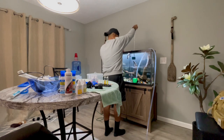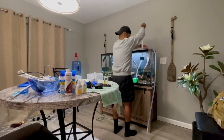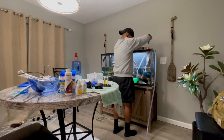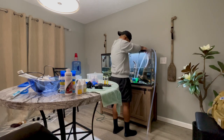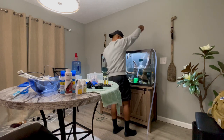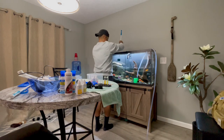This is my main show tank, so when I have people over, this is kind of like the talking piece, so I'm pretty anal about it. I want it to look crystal clear as possible, so every little moment that I get, I'm going to go ahead and scrub the glass from the inside, make sure it's nice and good to go. And then at the end of it all, I'll come back with a wet paper towel and wipe the outside of the glass too to make sure that it is spotless.